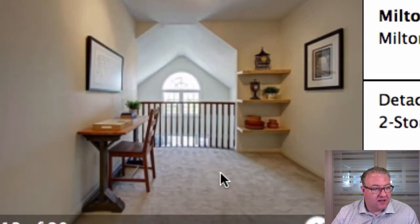That's your little loft area upstairs. So this would be another place where it would make sense to do an office. Even this front living room, I've seen people use those as offices. So there might be a couple of people that work from home. They want to be in different places.